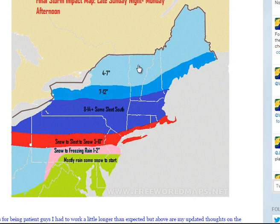So this is the map. It's my forecast. It's not changing right now. Hope it's my final forecast. Otherwise, my grade on the storm will go down significantly.